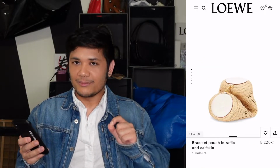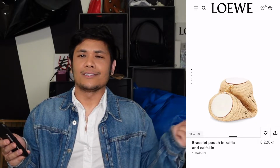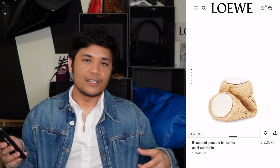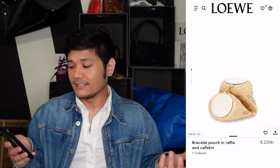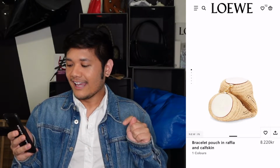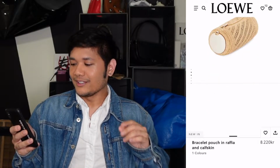So the bracelet pouch is a bag that they recently released. I think it was just last year. It's meant to be worn as a bracelet, and there's also a shoulder strap that you can use if you don't feel like wearing it as a bracelet. This capsule has a version of it in raffia, and I think that's so cute. Oh my god, it's unlined, so you can see what's in there. I'm obsessed with this.